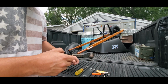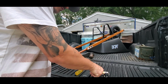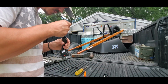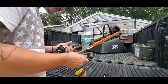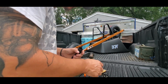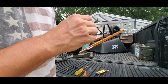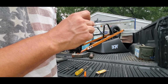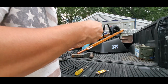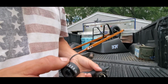Unless there's an electromagnet or something. There's got to be something in this arm that reads the position of this. Maybe? Hell, I don't know.